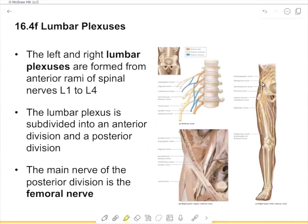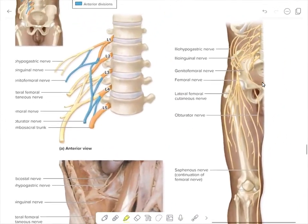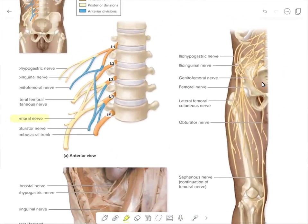For the lumbar plexus, these spinal nerves are formed from nerves L1 through L4. The main nerve of this division is the femoral nerve. When we zoom in on this diagram, we can see the femoral nerve shown, and there are some contributions to this nerve from L2, L3, as well as L4. There are a lot of other nerves in this area, but again, the only one you need to know is the femoral nerve from this plexus.